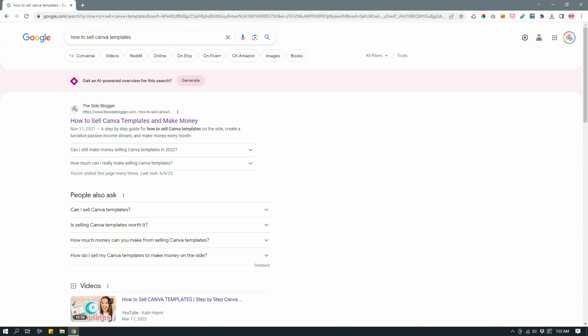And this is the other thing I've been seeing lately: sometimes the Google generative AI result doesn't create a result. It asks you, do you want to get an AI powered overview of this search? I'm not sure why it does that or what the criteria are, why it shows some results right away and sometimes it doesn't. I have no idea at this point.